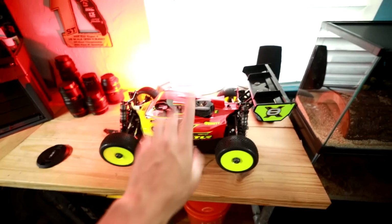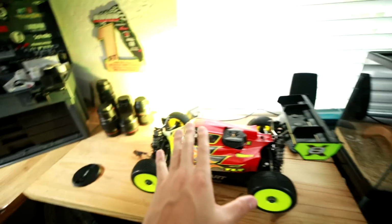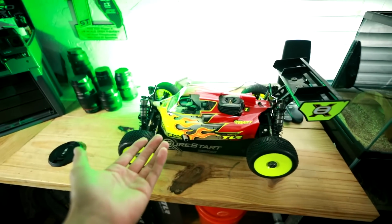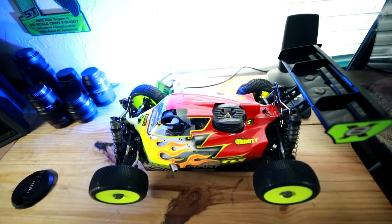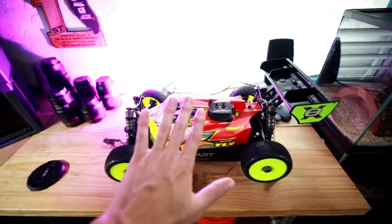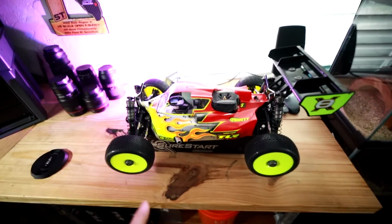Okay, so the TLR 8X turned into an Elite, basically, because I had most of the parts that make it an Elite, and then once it came out with the black towers, you just threw those on there, and then bam, it's an Elite. So this is gonna come out soon, not for any big serious races, but it is gonna come out, I promise.